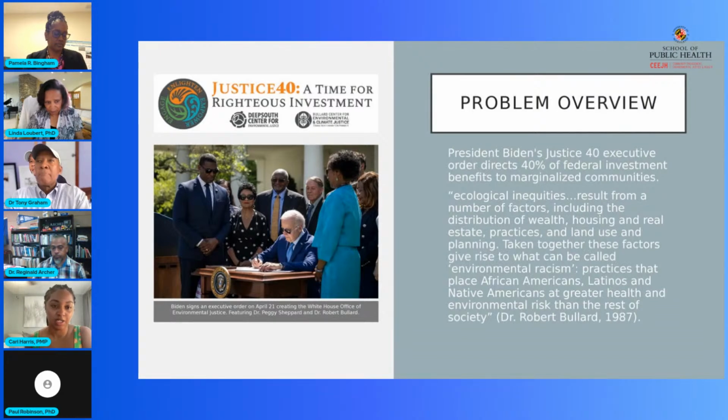And so as you can see here, Dr. Bullard is with President Biden on the day that he signed an executive order creating the White House Office of Environmental Justice. And there's Dr. Peggy Shepard in the photograph as well, who we spent a good deal of time with.